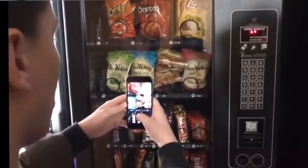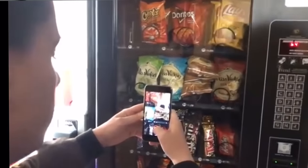No chips? That's not even hacking a vending machine. That's just the machine getting stuck, and then they're not even hacking the machine. They're just putting in more money to get more stuff because it's getting stuck.